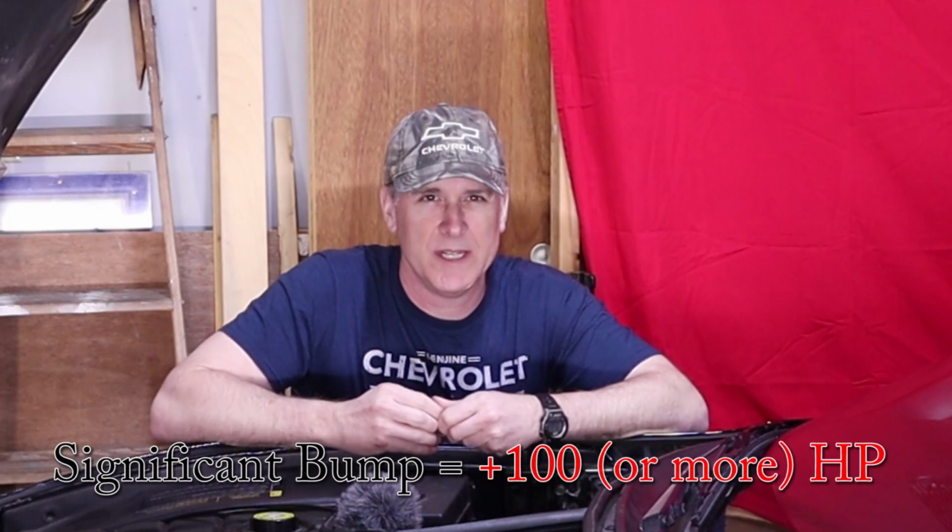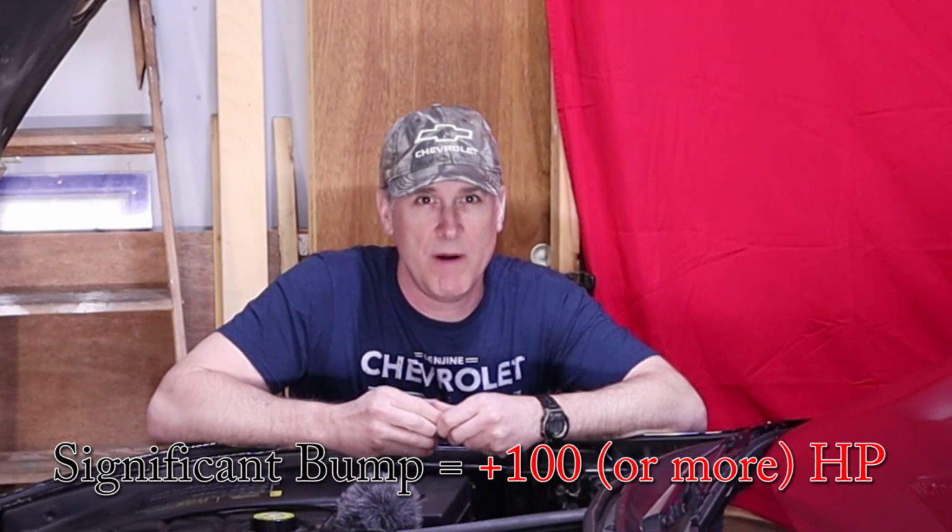As we all know, or should know, horsepower costs money, so how fast do you want to go? Unfortunately, there's really no inexpensive options when looking for a significant bump in horsepower for your C5 Corvette. However, some options are a lot better than others.